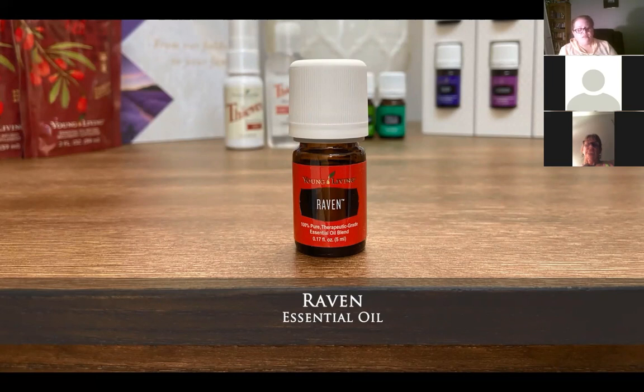And I really love the way that this supports my respiratory system. It's really amazing. It's more supportive for me than my inhalers, honestly. And so I use it daily to help support that.